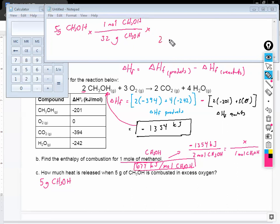Okay. And then there's 2 moles of methanol in the reaction. And then that is going to be negative 1354 kilojoules. Okay, so there you go. That's the stoichiometry setup that you wanted to do. 2 moles of methanol, right? The enthalpy of formation is a part of the reaction, right? So 1354 kilojoules is one of the products. And so all we need to do is plug this into the calculator, and that should give us the correct answer. And I got negative 106 kilojoules.